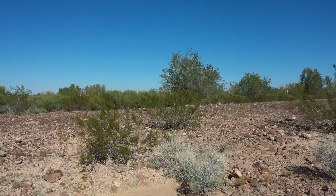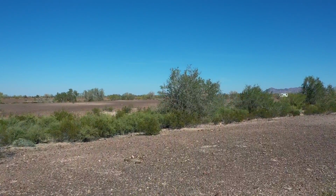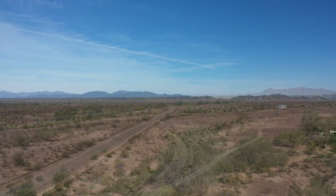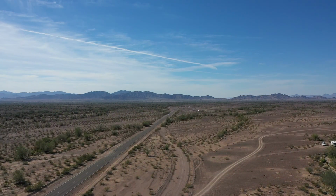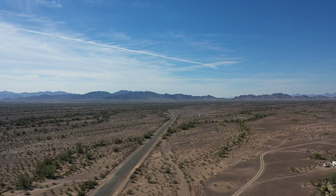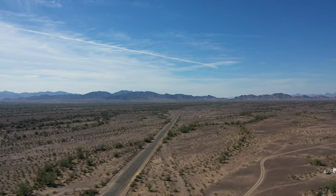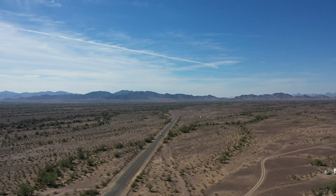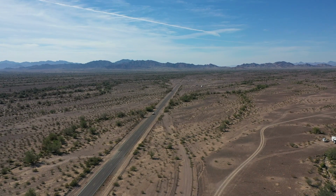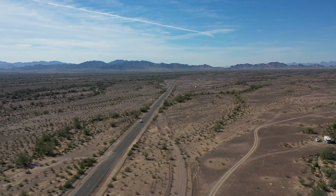Alright, up in the air. This is probably my favorite camping area since I've been coming to Quartzsite. It's out here on Plomosa Road. You're farther away from town than any of them. But look at the beauty of it. It's quiet at night. The stargazing's perfect.